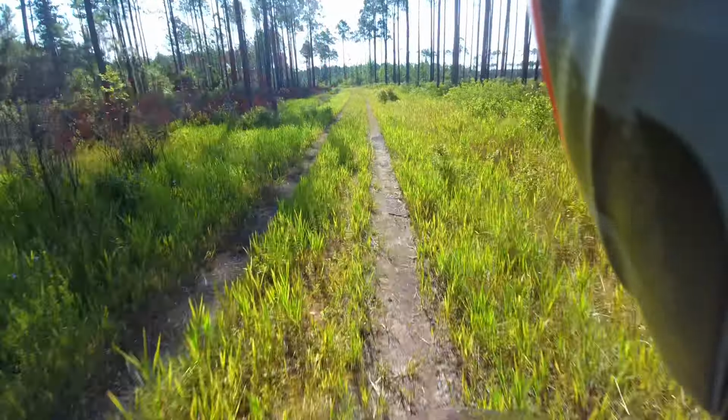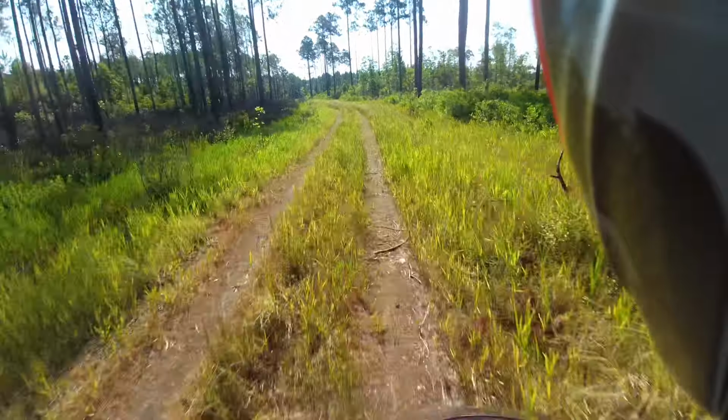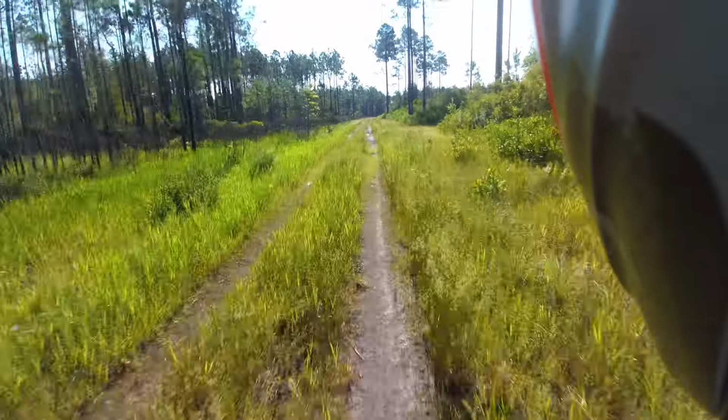Yikes! Bottomed out the suspension. So that's what scares me on these roads. You can't keep a good clip because all of a sudden, boop, boop, it completely takes everything you have from you. Front and then rear.